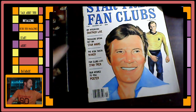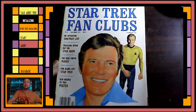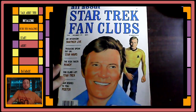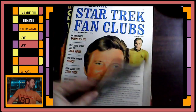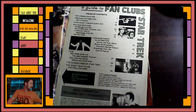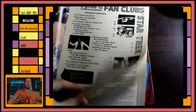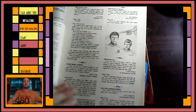So we have two of these, and they were the only two the guy had, and if he had any more, I probably would have picked them up. But here's this one with this wonderful Kirk here. And let's just take a flip through that as well. Oh, I love the cover opens up into a very cool poster, which I was very tempted to pull off. But we're going to leave it on for now.